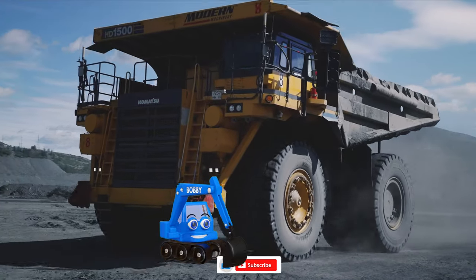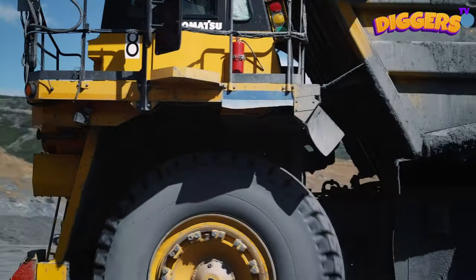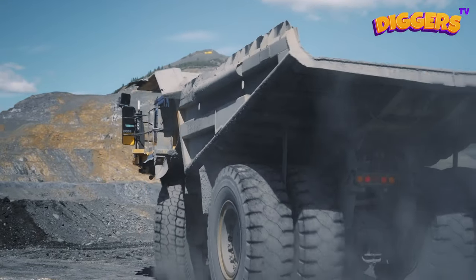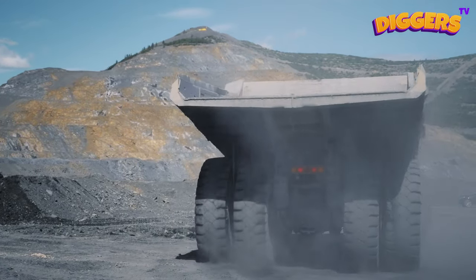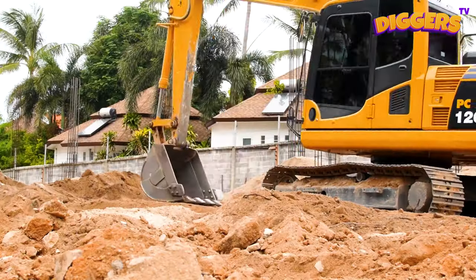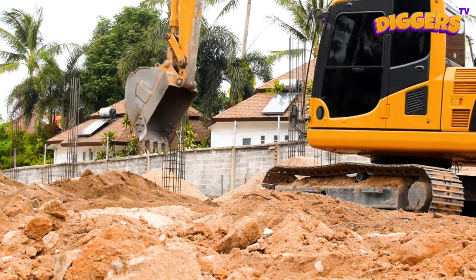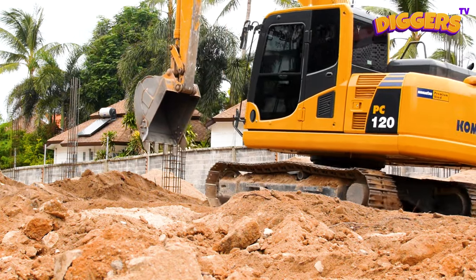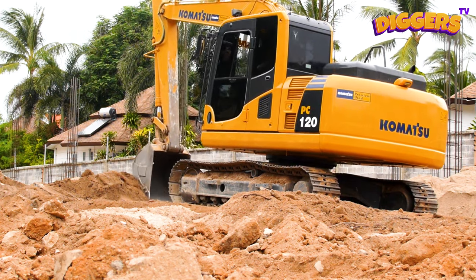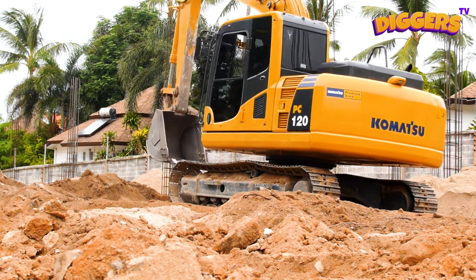Bobby the Digger is around. Check out these giant wheels and tires. Incredible! This comes in handy for moving over bumpy ground. This vehicle has a big engine compartment. In there sits a giant engine which gives the machine all the power it needs. What a fascinating machine!